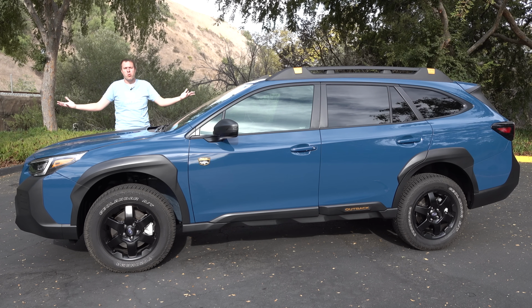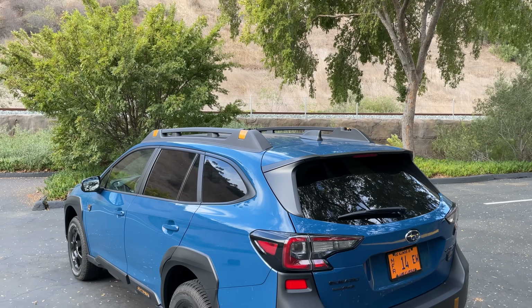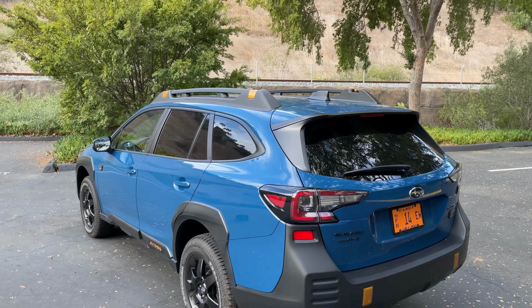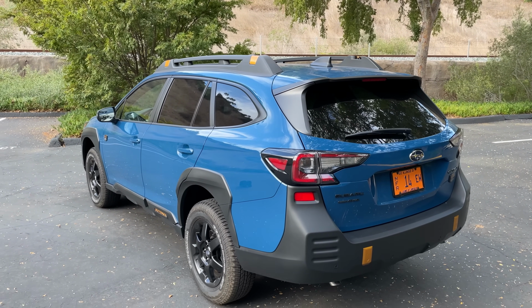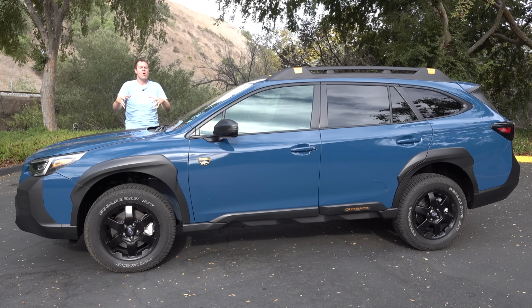is the 2022 Subaru Outback Wilderness. And it's a Subaru Outback that's rugged. It's got more ground clearance than a regular Outback and a few more off-road features, plus sort of more muscular styling for people who want a little more SUV with their Outback. And today, I'm going to review it.